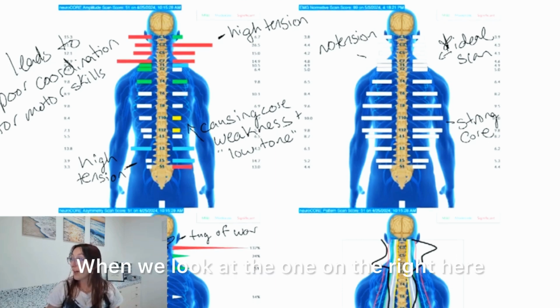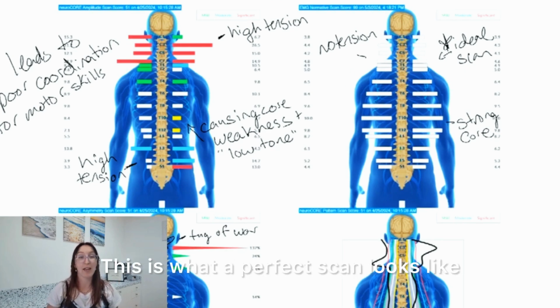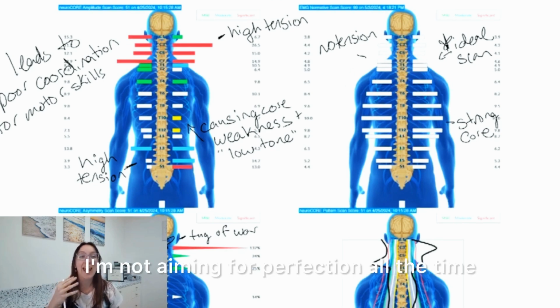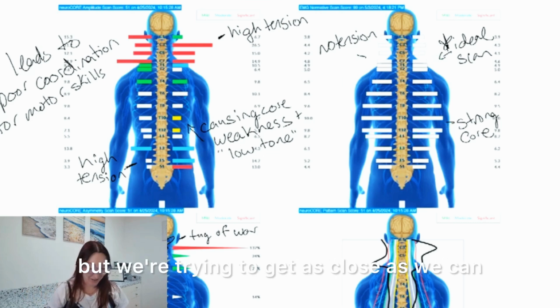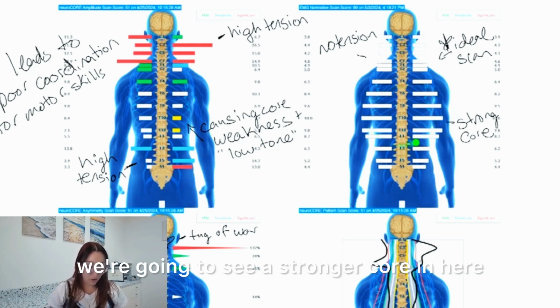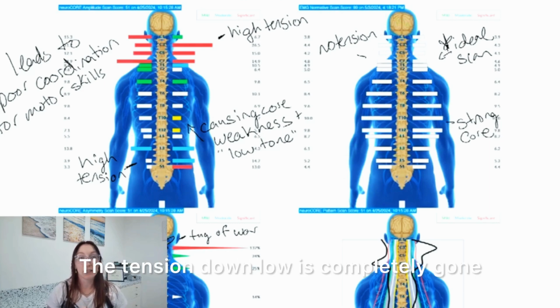When we look at the one on the right here, this is what a perfect scan looks like. I'm not aiming for perfection all the time, but we're trying to get as close as we can. After someone's been in care for a while, we're going to see a stronger core in here. White is that normal color on this scan. Up top we have no tension, and the tension down low is completely gone.